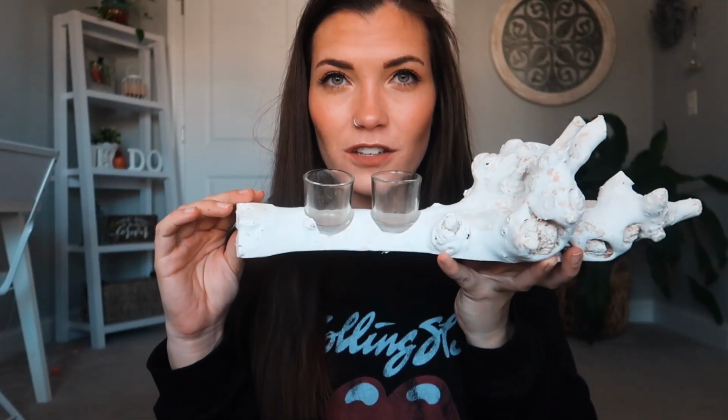I would say 50% of my house is decorated with stuff that I just purchased because I liked it, and then I eventually found a home for it. Probably what's gonna happen with this, but I just think it is so pretty. And then this is kind of the same sort of vibe.